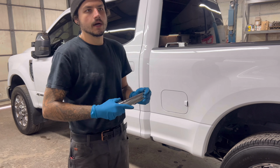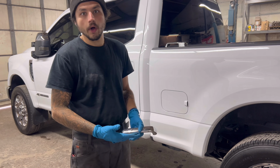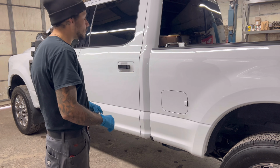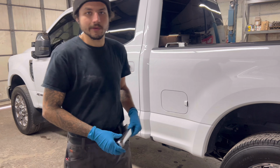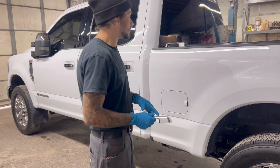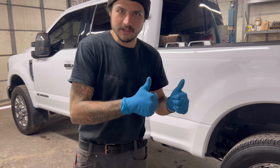It sucks with the steel bodies and older, like my blue truck, because you got to actually take the whole handle out, and then you have no handles in your truck, so you can't even use it. So this is kind of cool because you can still drive it with the plastic main handle on it. And you don't got to tear the door panel apart. I mean, this is one thing that Ford did good. So just want to show you guys that slow tear down here.